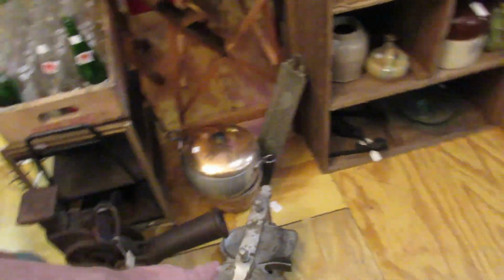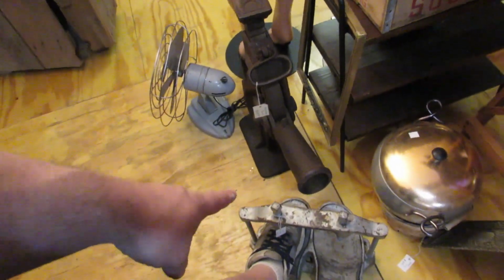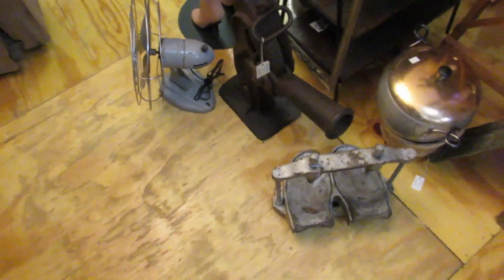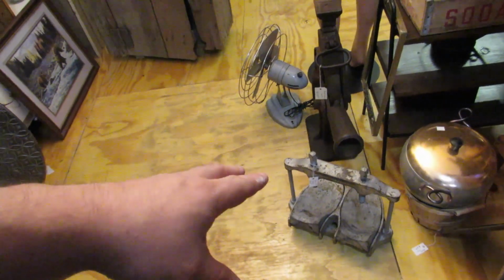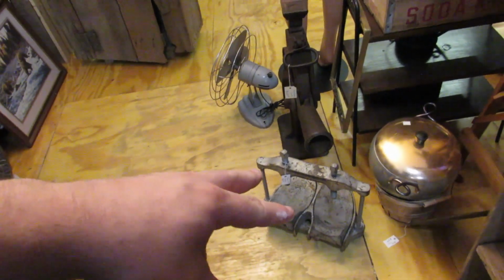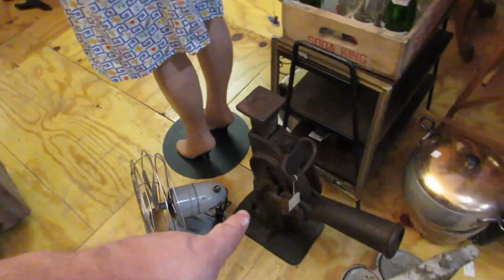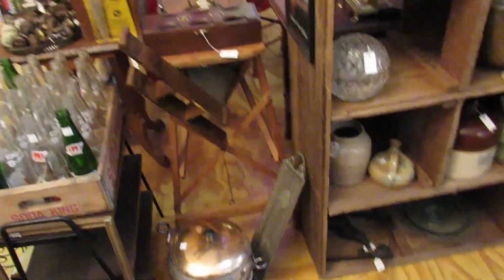Here's a set of medieval foot torture devices. You put your feet in there, and somebody would crank down on that, and it would drill a hole through your foot. But in reality, it's a shoe cobbler device that pretty much is for reselling shoes. Got this big railroad jack. I think it's freaking awesome. I love railroad jacks and stuff like that.